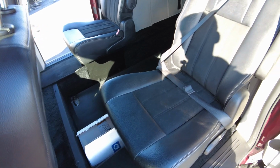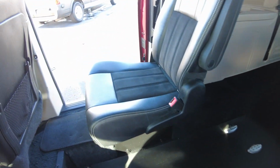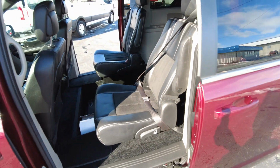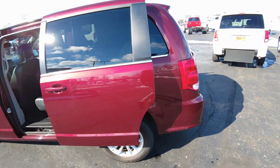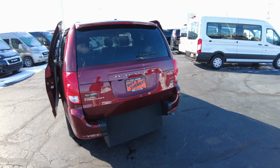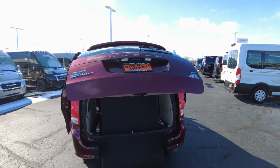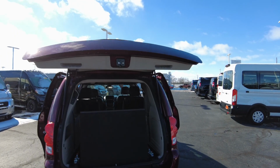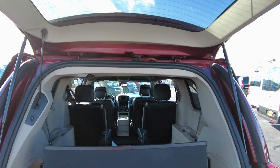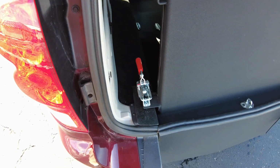ATS is the mobility company. They do use the factory rear seats here. You can have seating for 5 plus your mobility applications. Coming around to the rear of the van, again, power rear liftgate. See how nice and easy that goes up, and it also comes down, power rear. I'm 6 foot tall. I can fit under this with several inches to spare, so you're not going to bump your head on it unless you're, I guess, 7 foot tall.